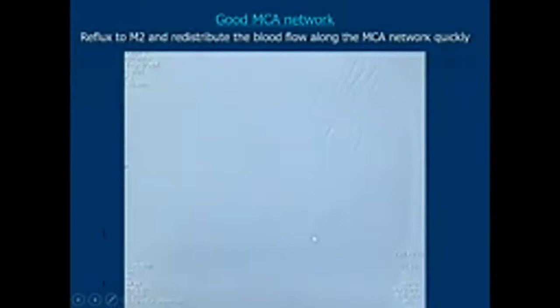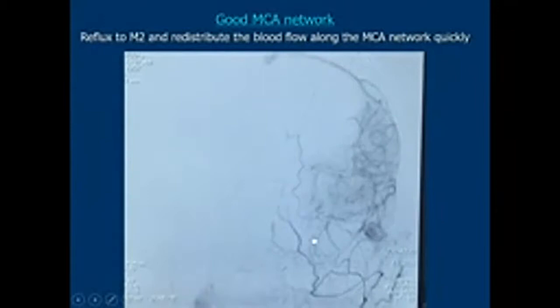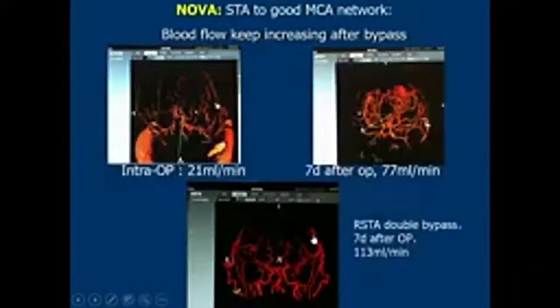After the direct bypass, this is the intraoperative DSA. We can see the blood flow come to M2 and then distribute along the network of the MCA. Intraoperatively, we use NOVA to measure the STA blood flow. Normally, because the recipient artery is very small, the bypass blood flow is only 20 to 30 ml per minute. But after 7 days, in the same patient, we can see it increased to 77 ml per minute.